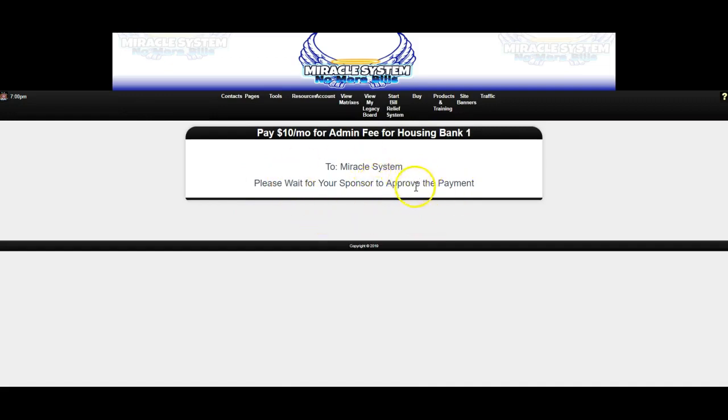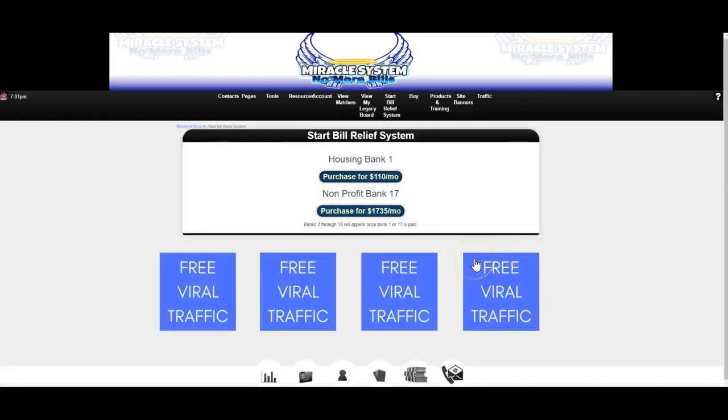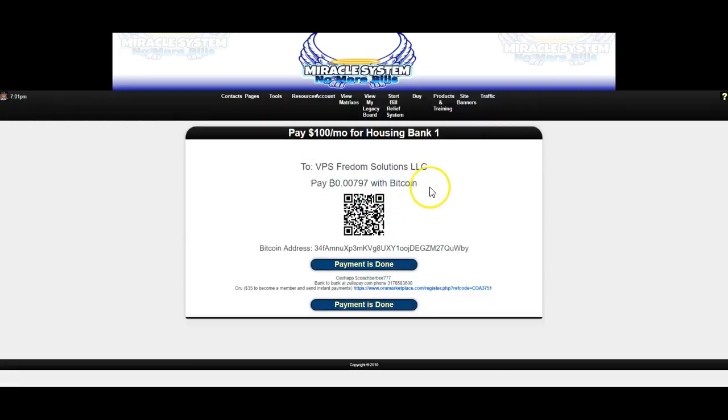Now, if you did a credit card or any other way, what will happen is you will automatically see who to pay next. If you do manual, you will have to wait to get approved. Okay, next, once you are approved for your admin fee, you will go back to your bank, okay? And then you will pay whoever it says to pay this $100 fee to. If you don't see any payment information, contact the person who invited you and tell them that they need to add their payment information, okay?